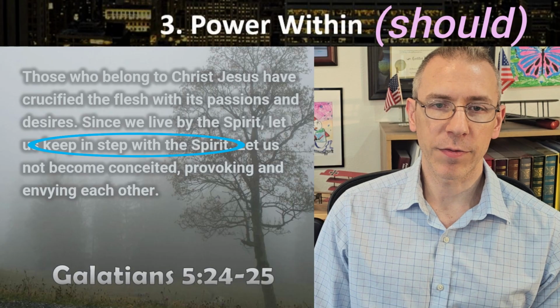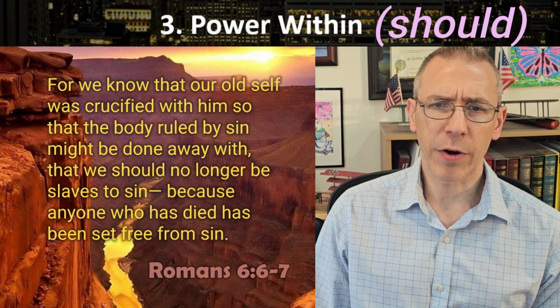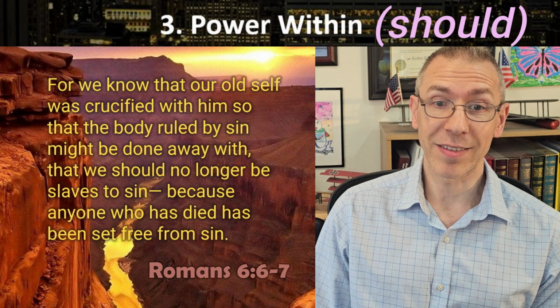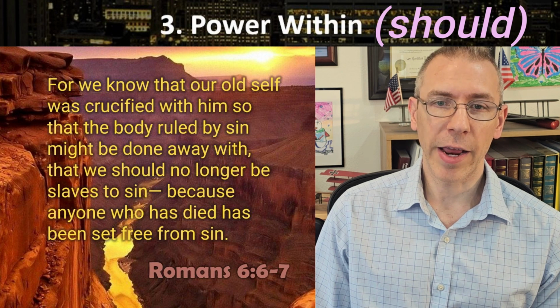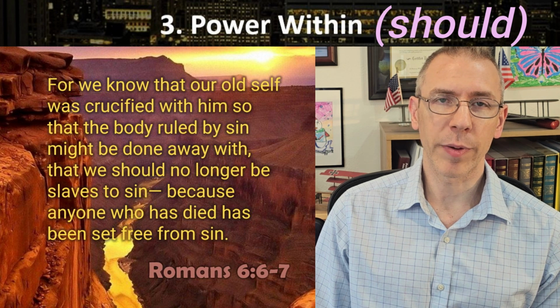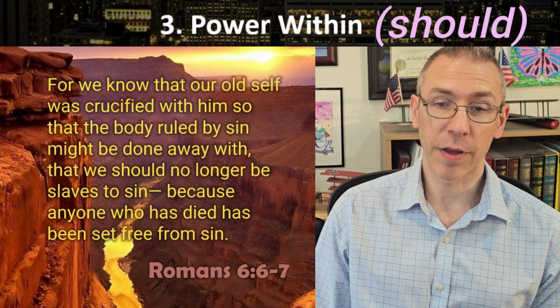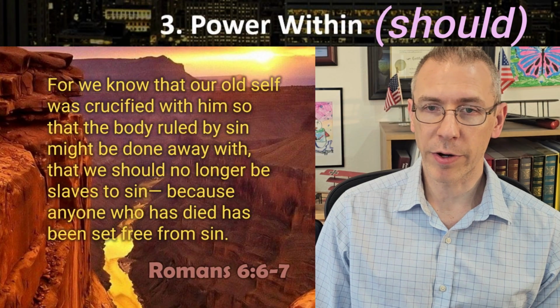Next is Romans 6, verse 6 through 7. For we know that our old self was crucified with him so that the body ruled by sin might be done away with, that we should no longer be slaves to sin. Because anyone who has died has been set free from sin. We should die to self and be set free from our sin. We should put that power to use.